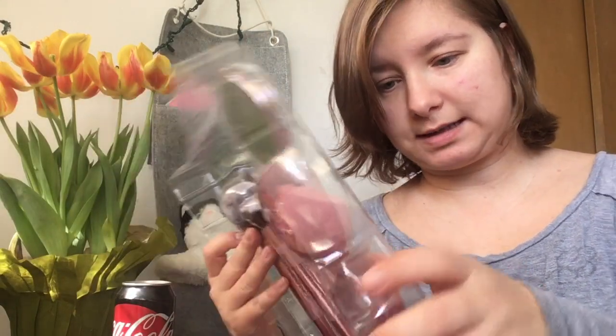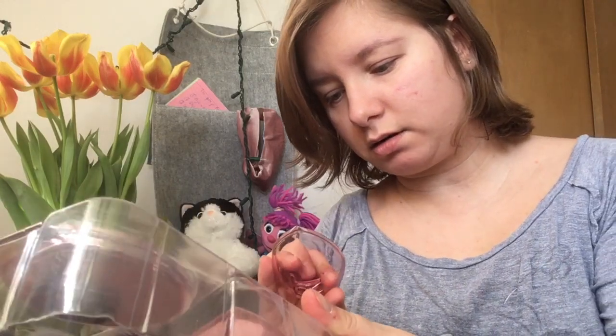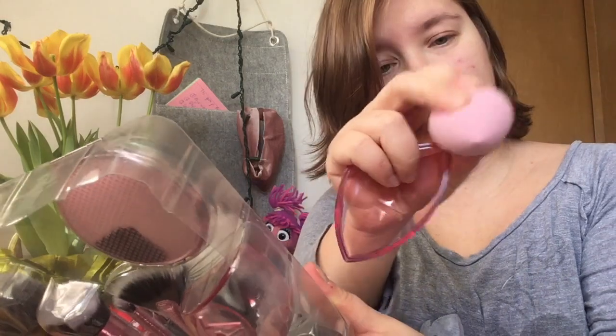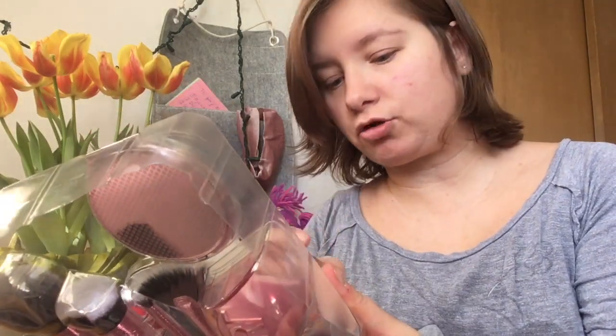And we have our sparkle. Let's start with this, the one on top, the Miracle Complexion blender. It's soft and it's spongy. So we need to try it. I'll put this in here.